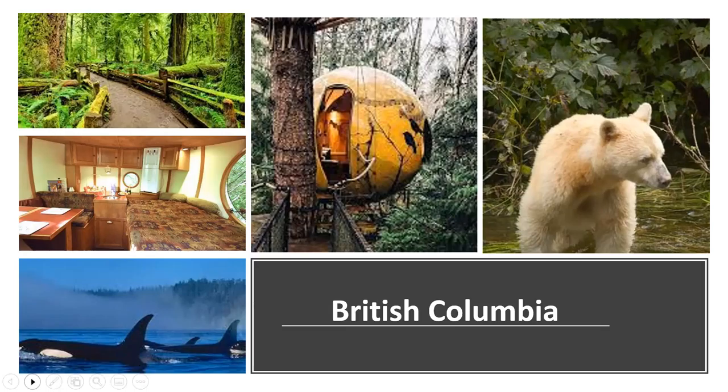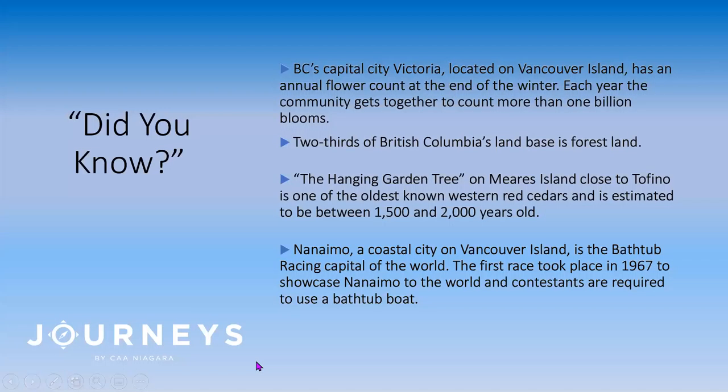Okay, now, did you know that BC's capital city, located on Vancouver Island, has an annual flower count at the end of the winter? Each year, the community gets together to count more than 1 billion blooms. I lose count after 20. Okay, 2/3 of British Columbia's land base is forest land.